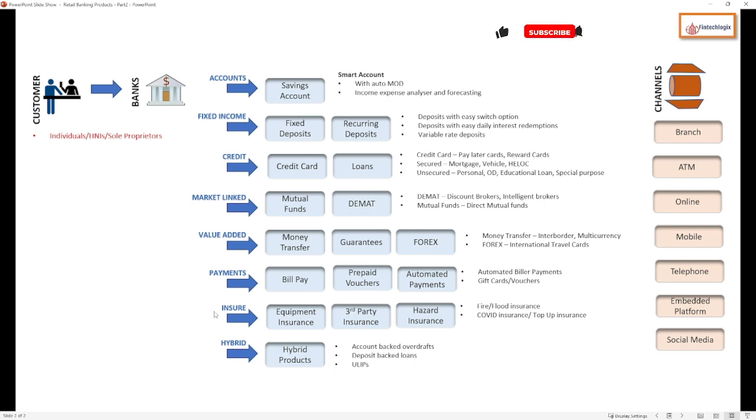The next one is about insurance products, where we have different kinds of insurances. Apart from your life insurance and all, we have equipment insurance and third party insurances, even hazard insurances, which are being provided and innovated in this area. Fire and flood insurances are very common these days.